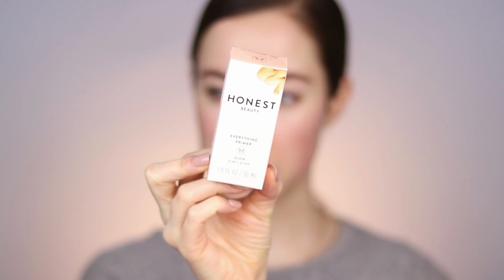So I've already done my brows. Honest Beauty didn't have a brow pencil as far as I'm concerned. I didn't see one on the site. So I just used my Benefit brow pencil. I'm gonna start with complexion. We're gonna go into the Honest Beauty Everything Primer, and this is the glow version. This is one of my sister's favorite products, so I definitely knew I had to pick this up.